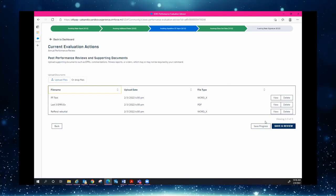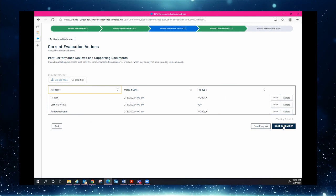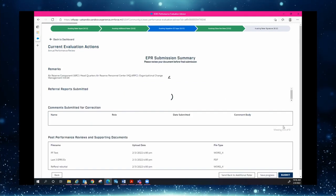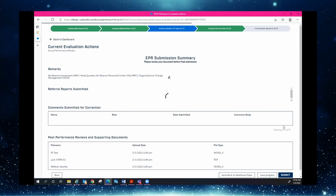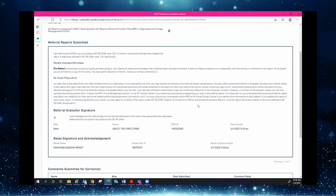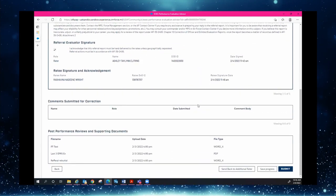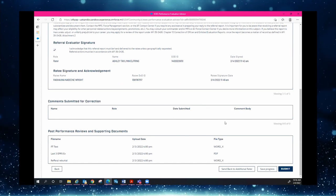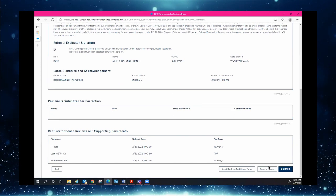Again, they can see the referral rebuttal. The referral memo will be in there as well and all other supporting documentation. So we will save and review. Again, we're going to review all of it. You ensure that, yes, the rater signed the referral, the ratee acknowledged it. We are good to go. And then we can go ahead and submit.